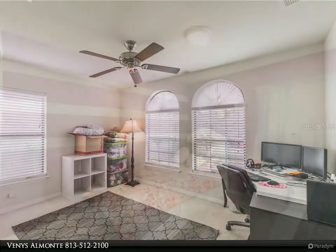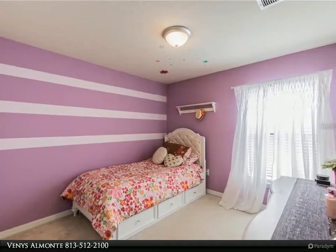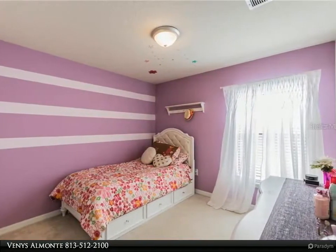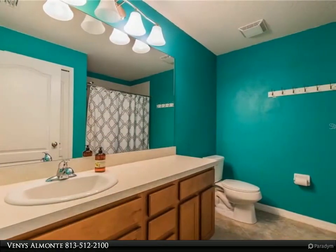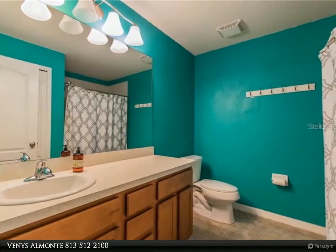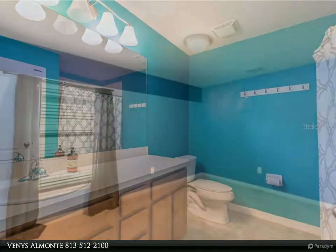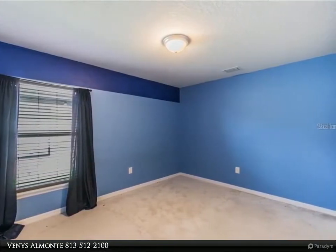Low HOA fees. All 3 bedrooms and the full bathroom are conveniently located towards the front of the home. The master suite is at the rear of the home, featuring high ceilings. The master bathroom has dual sinks, a soaking tub, a walk-in shower, and a walk-in closet. The home also features a whole house water softener system.